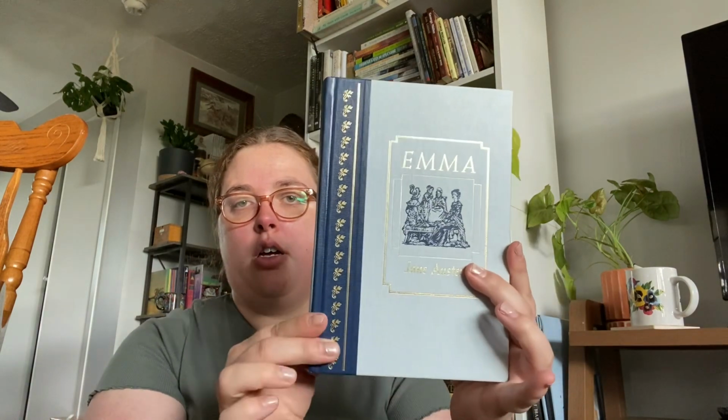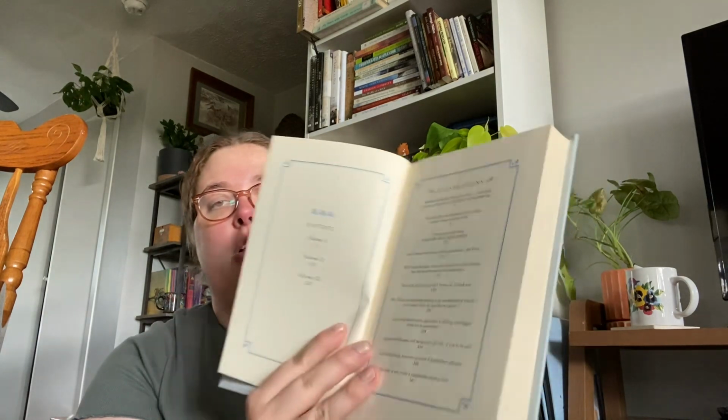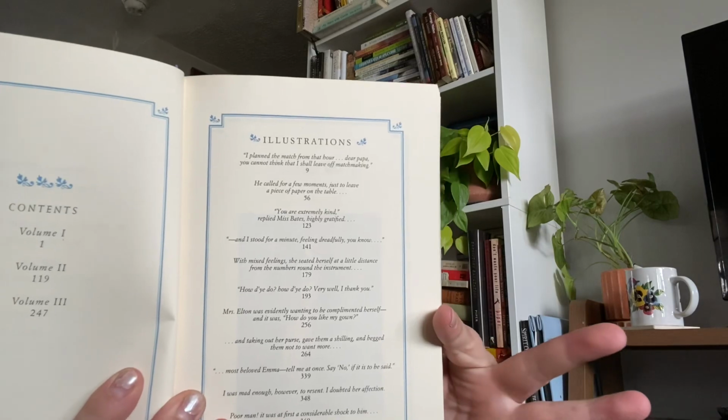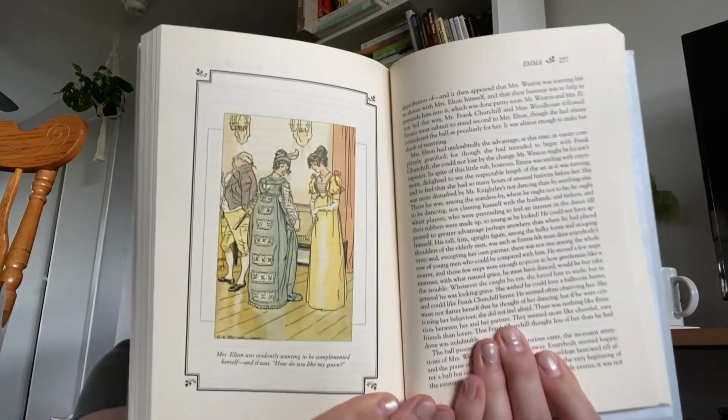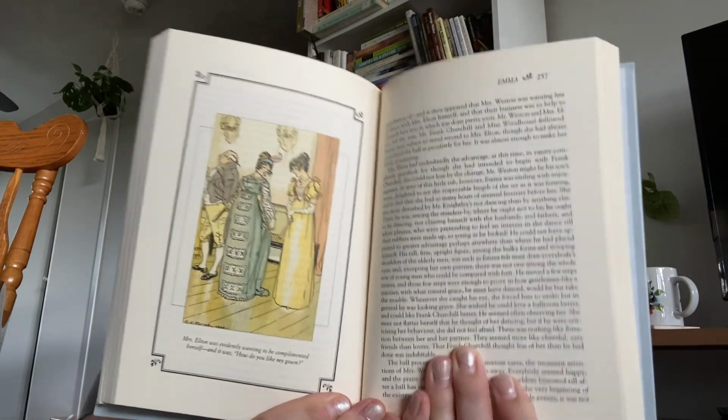These 2 are both Reader's Digest editions. They're still very pretty editions. This one's Emma, and they have pretty illustrations. I think these are from the 80s, but it's interesting. It has also a list of where all the illustrations are, which is pretty interesting. A color illustration, and they have a quote under it. So that's pretty. And then Sense and Sensibility.